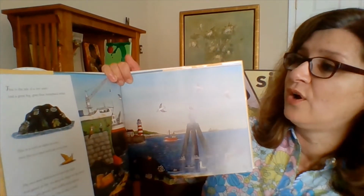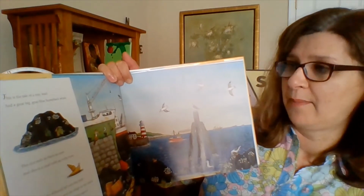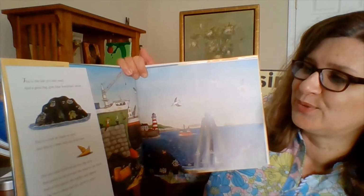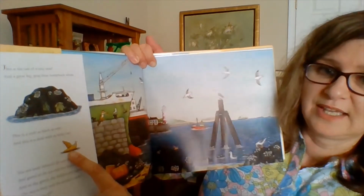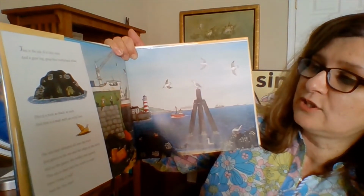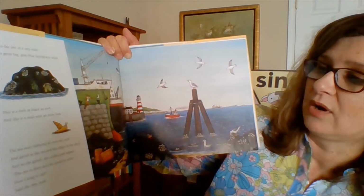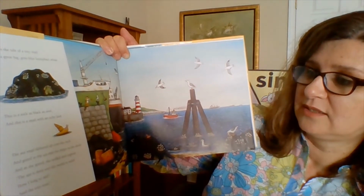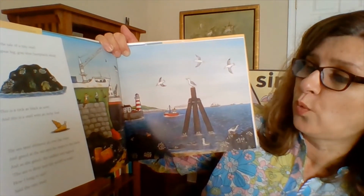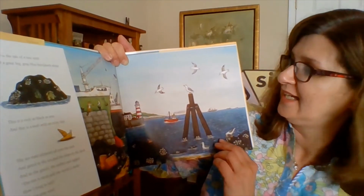This is the tale of a tiny snail and a great big gray-blue humpback whale. This is the rock, as black as soot, and this is a snail with an itchy foot. The sea snail slithered all over the rock and gazed at the sea and the ships in the dock. And as she gazed, she sniffed and sighed. The sea is deep, the world is wide. How I long to sail, said the tiny snail.